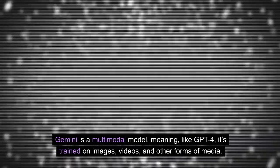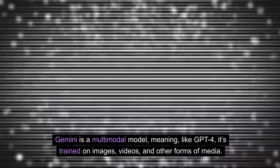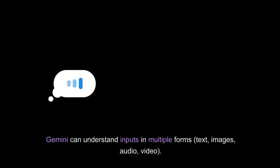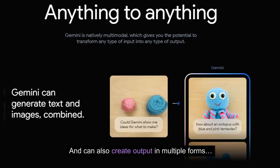Gemini is a multimodal model, meaning, like GPT-4, it's trained on images, videos, and other forms of media. Gemini can understand inputs in multiple forms: text, images, audio, video, and can also create output in multiple forms.